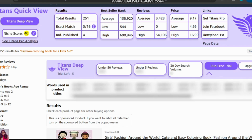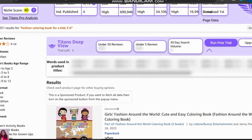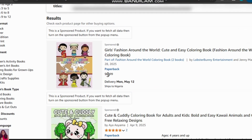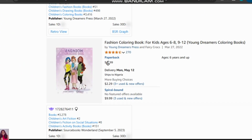The second niche I'll be talking about today is fashion coloring book for kids age 3 to 6. When you search for this book, you can see the search result is just 251. I mean, it's less than 1,000, and it shows that the competition is very low. And self-publishers are just 4 on this niche. So it's a very good niche you may want to try.